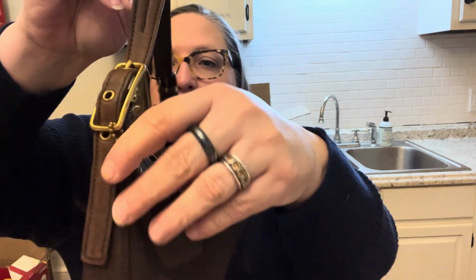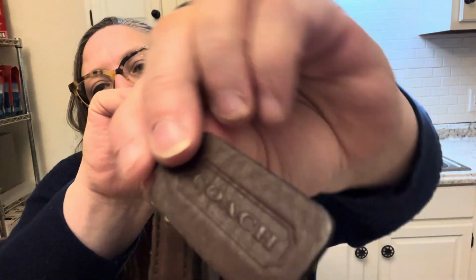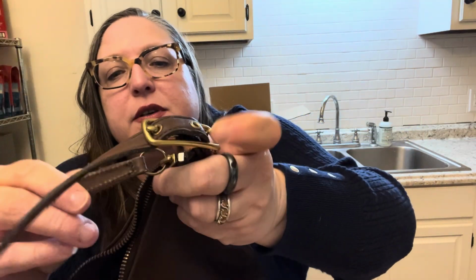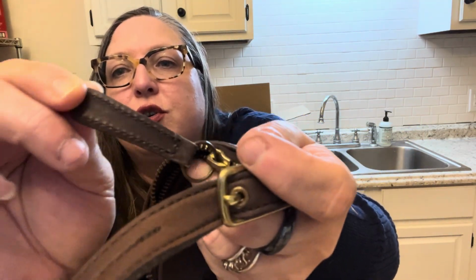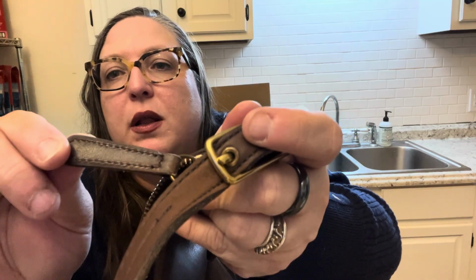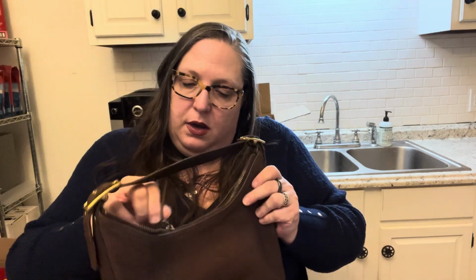It's got an adjustable shoulder strap, but it is a short shoulder strap with 3 adjustments. Right now it's set on the highest. And yay, it has its hang tag. And it does have the zipper pull, which has a little bit of scratches, but overall I would say that that zipper pull is in really good condition.